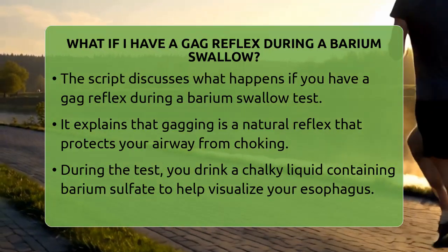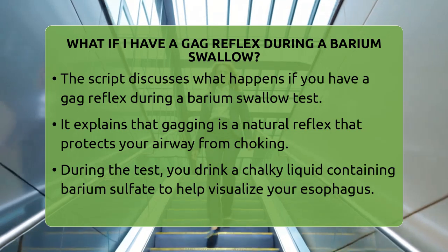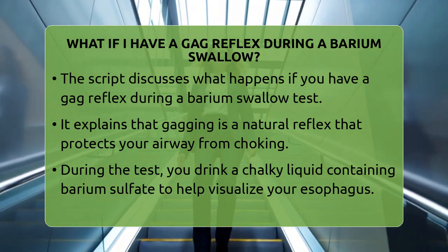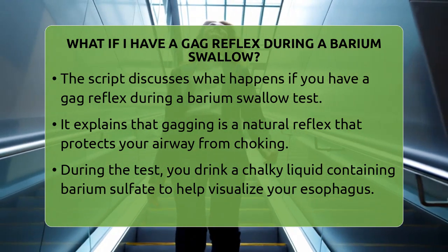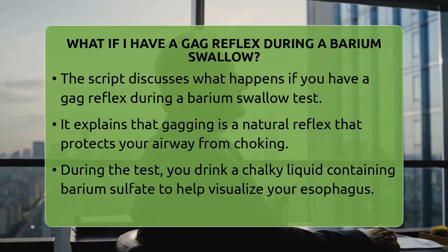What if I have a gag reflex during a barium swallow? Imagine sitting in the exam room, ready for your barium swallow test, but suddenly your gag reflex kicks in. It's a natural response that helps protect your airway from choking.